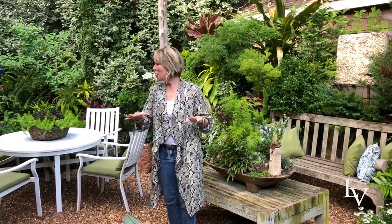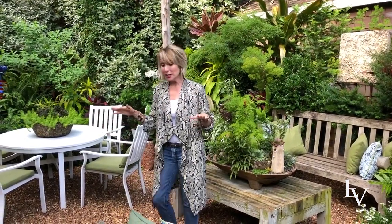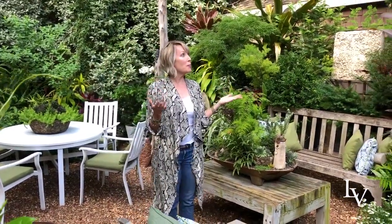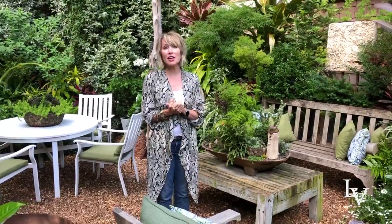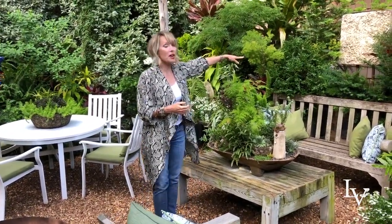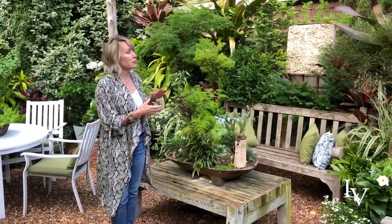And again, not a blade of grass in sight. Lots of wonderful gravel, lots of wonderful appointments, lots of drama, but it's just not too busy. Even with all of these layers of interest, it's not too busy. And I should also point out the great garden art that's back here.